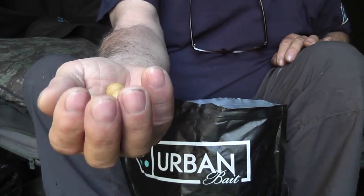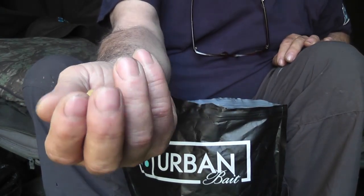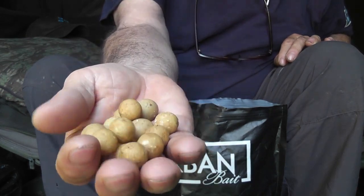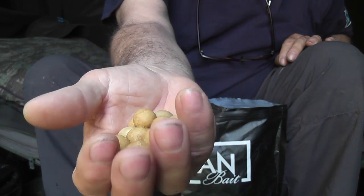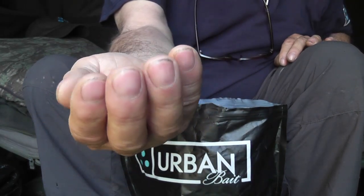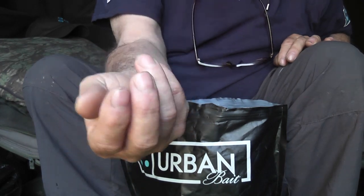I think Ben's using the fully loaded and these ones, and I'm using my banana that I made, and I'm using the urban ones that we got from the factory. Yeah, I'm really impressed with them. They're really a good bait.